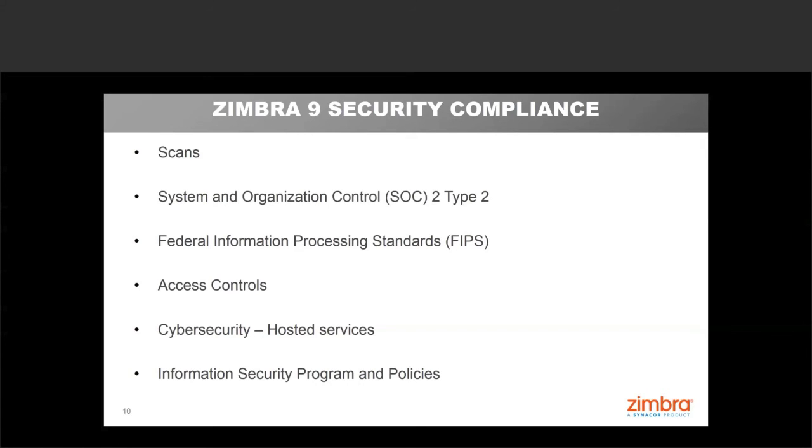Access control: we have multi-factor authentication for any remote access in place. Systems and information access is on a need-to-know basis. There is also cybersecurity with regards to hosted services in place: firewalls, VPN protection, antivirus software, DDoS protection, phishing tests, spam combating, whitelisting, and blacklisting. And of course, there are information security programs and policies based on ISO 27002 and 5000. Security practices are modeled after the NIST cybersecurity framework, NIST 800-53 PE.